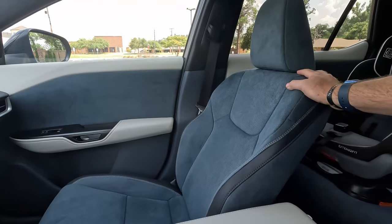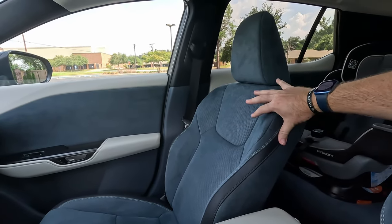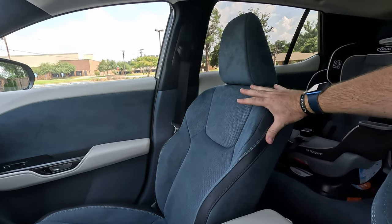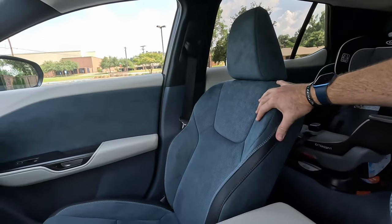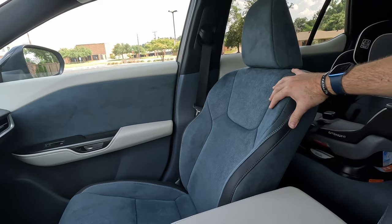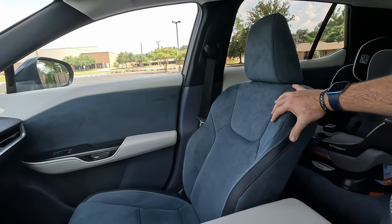They are so amazing. The matching blue suede to that ice blue outside, it is so nice. This vehicle as a total package just works for me, and even more so when you open the doors and get inside.